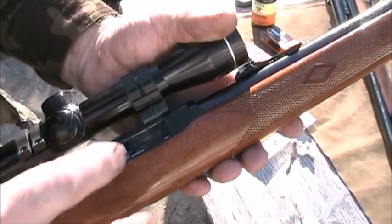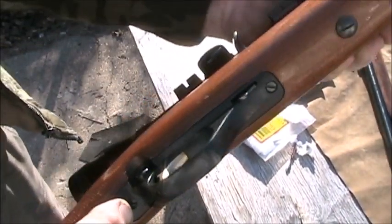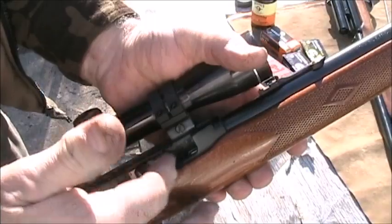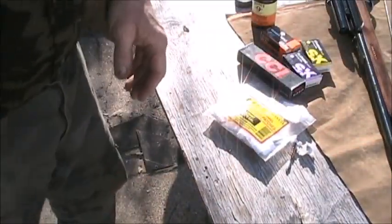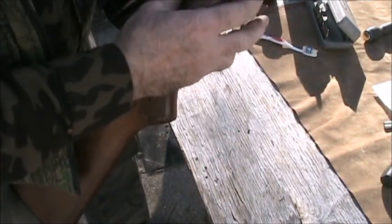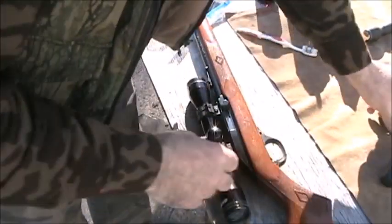Next, if you want to clean the insides, you need to remove these screws. The bottom screw here, and then this one here. And then you can disassemble this gun and clean the action. Now to clean the internal workings, we're going to go ahead and release the bolt, making sure the gun's unloaded once again.